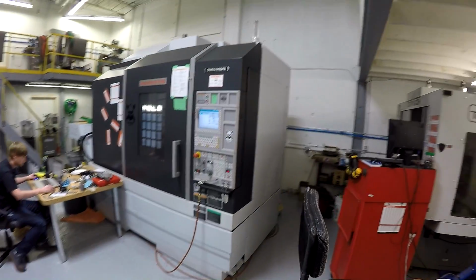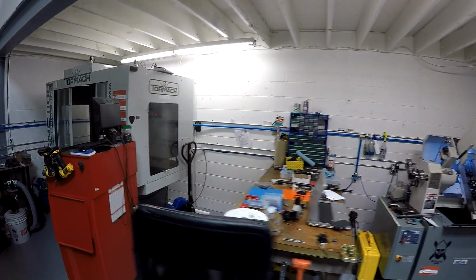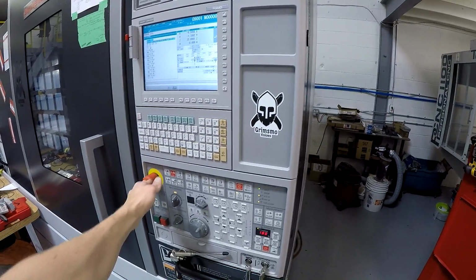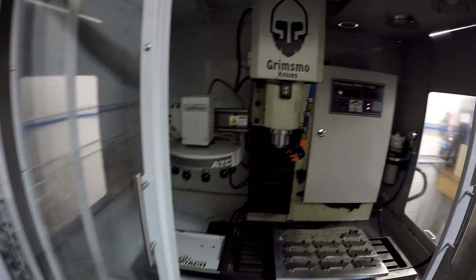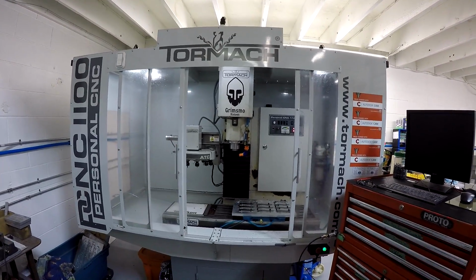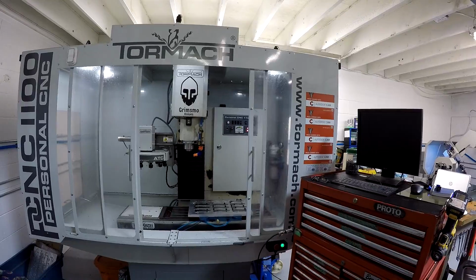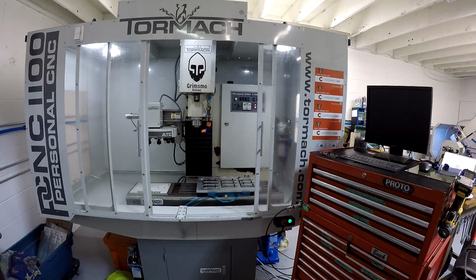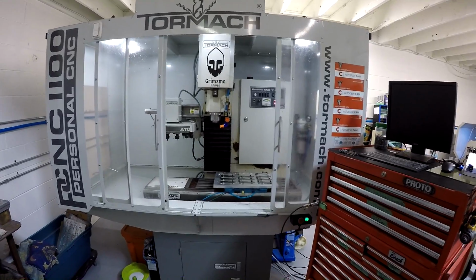On that note, I'll just mention the Tormach machines that we have over here. So we've had the, I'll turn this off just because it's kind of loud. So this is the Tormach CNC 1100. If you've watched any of my videos, you've almost definitely seen this mill. We've had this guy for 3.5 years or so, and it has served us very well. We've put it through its paces. We use it more than most Tormach owners do because it's a moneymaker for us.